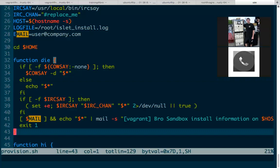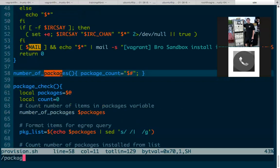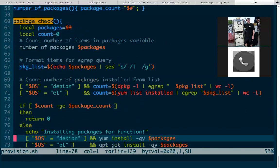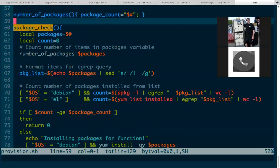And then finally, we have this one I wrote to do provisioning of packages. I call it package check. A lot of times when you're running scripts over and over to provision systems, some packages may be installed, some may not be, but it'll go through and try to enumerate the entire list. It'll take a little bit before actually installing them if they're there or not. If they're not there, it won't install them.